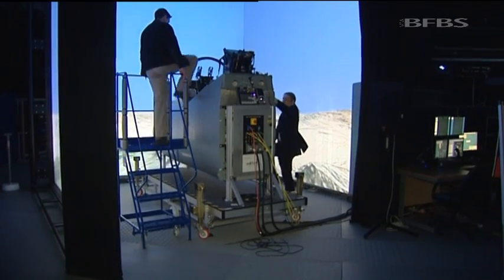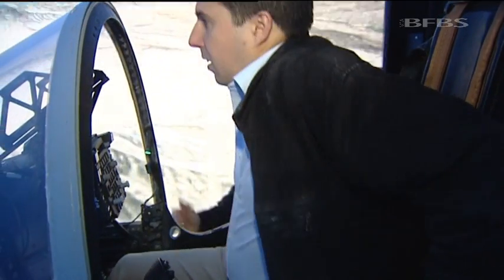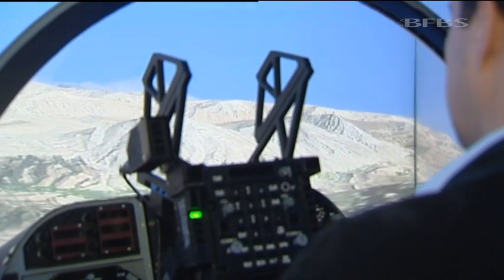This simulator is actually a Harrier, but the exercise isn't about that kind of detail. So this isn't a full flight simulator then? That's correct. It's a part-task trainer basically, giving you enough training effect so that you can do your job, with enough cues and audio and tactile functions so that you can actually fly the plane and communicate and work with your ground colleagues. And what are the benefits of this?